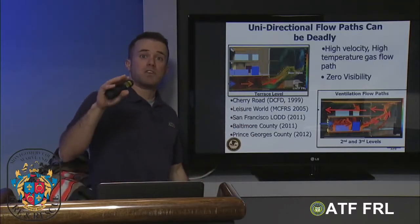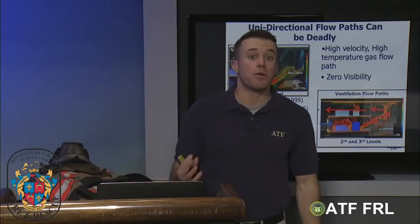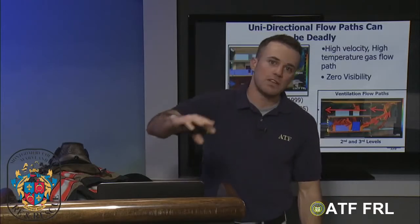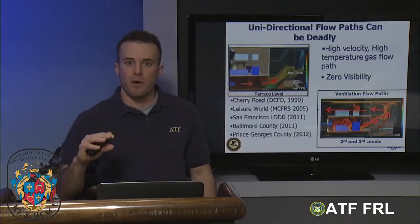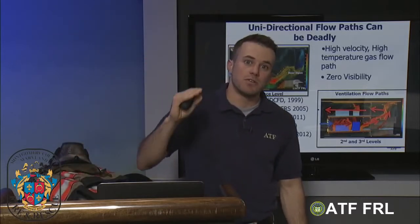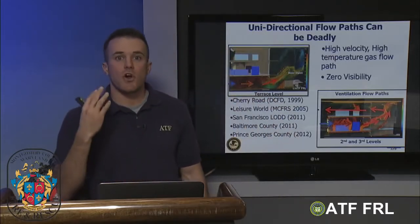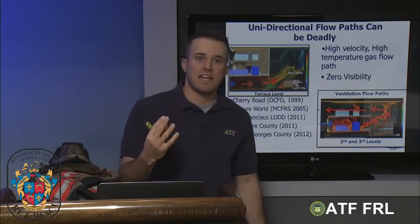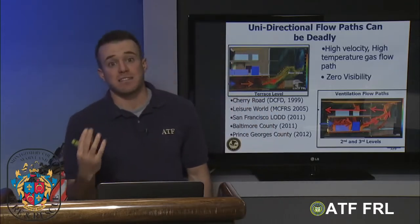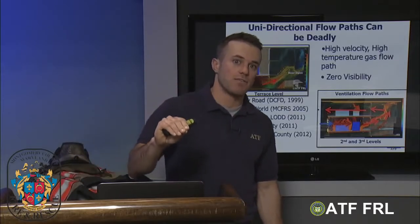Leisure World happened in 2005 here in Montgomery County. We had a firefighter get burned in that incident. That was also a flow path issue. We had an opening low in a basement level apartment, and we had an opening into the stairwell. That firefighter was burned in the stairwell as a result of that flow path. Did we use the terms flow path back then? We were just starting to, but now we really understand how these flow paths develop, how they work, and how to address them tactically.